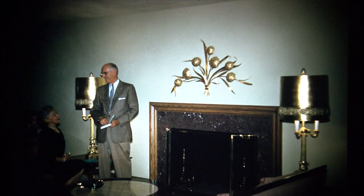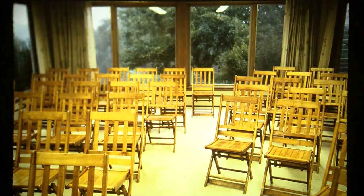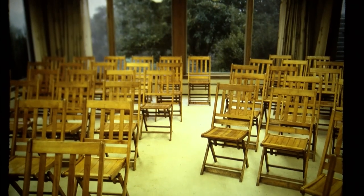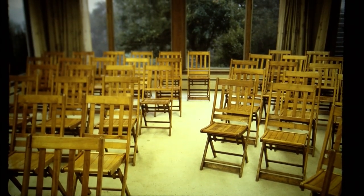Their living room is pretty much like it was back then, except without the decorations, but this fireplace is still there. And as I mentioned, we still have the armory chairs. We just don't use them much in the nicer spaces of Maywood. They are downstairs in the basement.